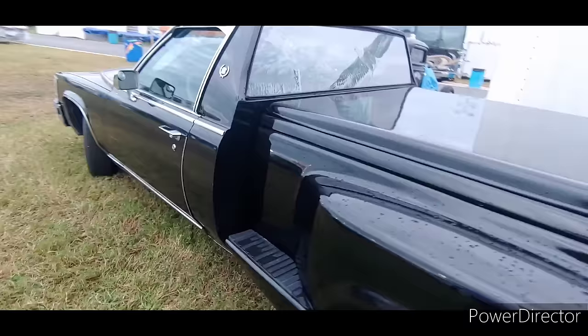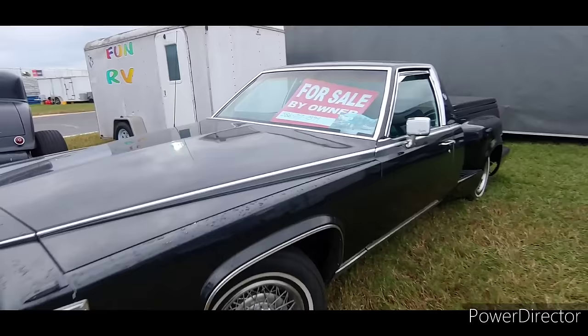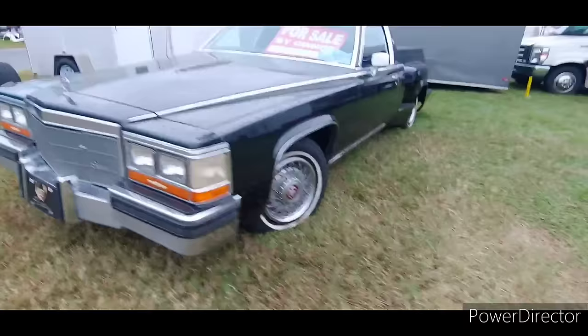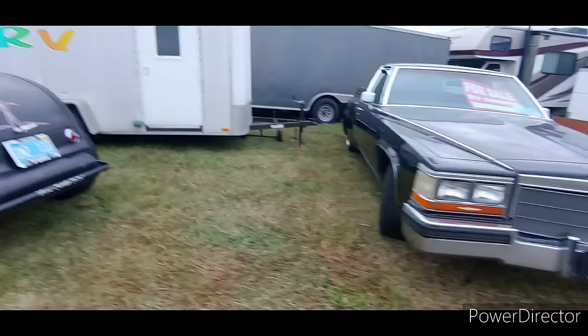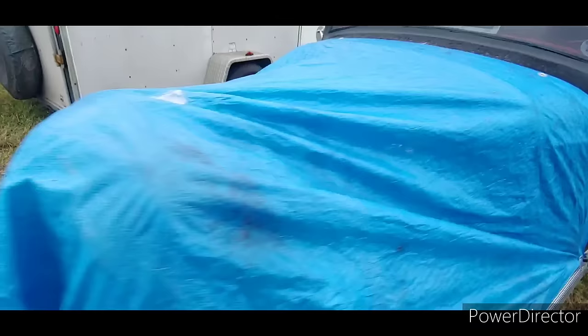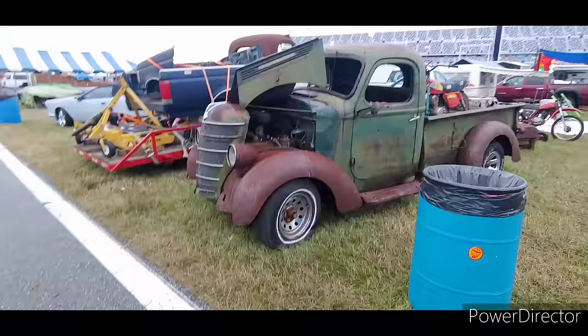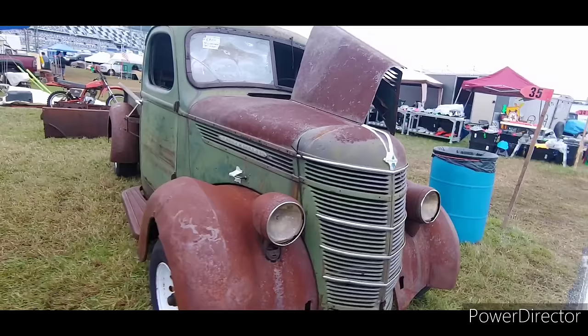She clean. There it is, 7800 is what they want. There's her number. Same dude, 32 Ford. They covered up the engine. $5,500 for it. Did it come with the... sure it's the same guy.